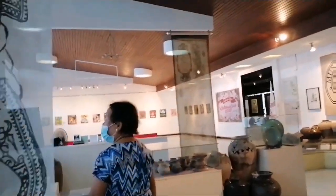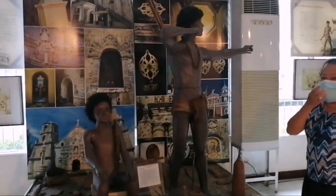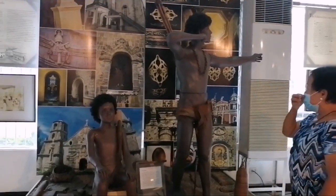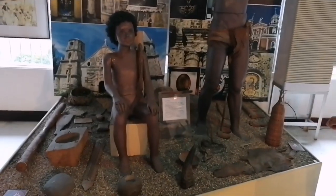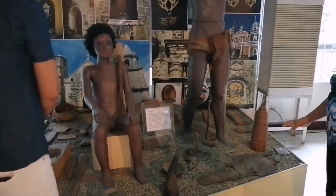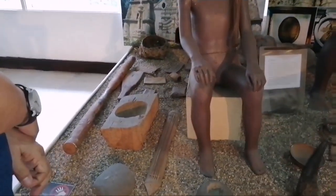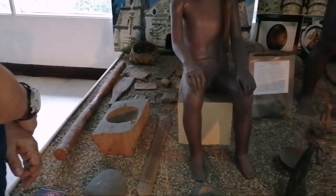The first people to live in Iloilo are called Ati or Negritos. They have curly hair, they have dark brown skin, and they have these things used by them in their village. These are not replicas, no? No, they are original. They also have their musical instruments, and they also have the lusong where they pound their rice.